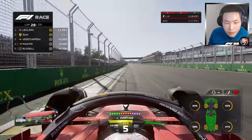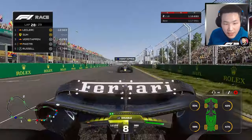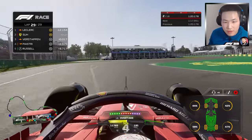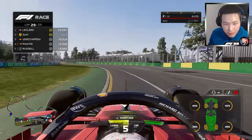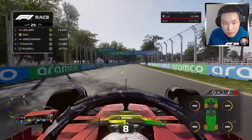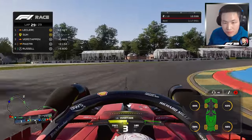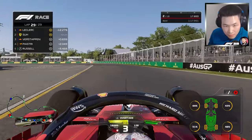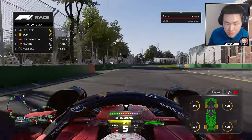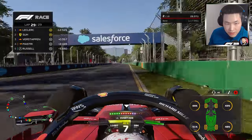Last lap, last lap. Verstappen's caught up. We have this lap to survive. Verstappen thought about it. No grip for him on the hards. Pulls out of it. Okay, we've only got one lap of fuel remaining. Gonna fly now. Come on.